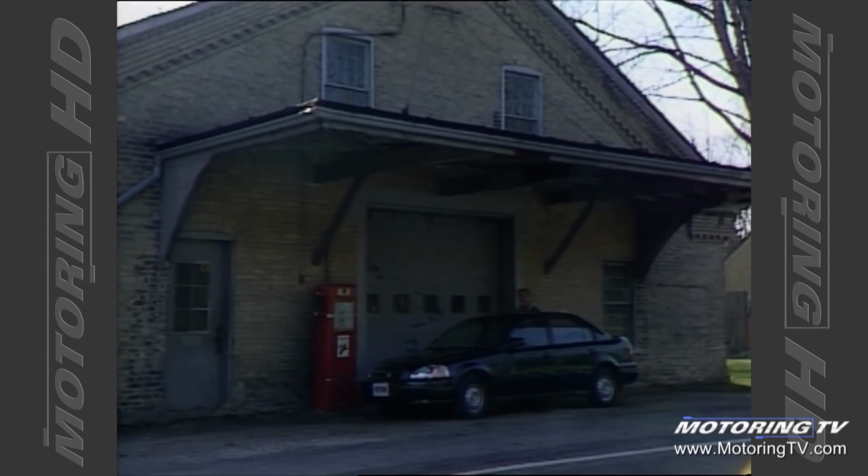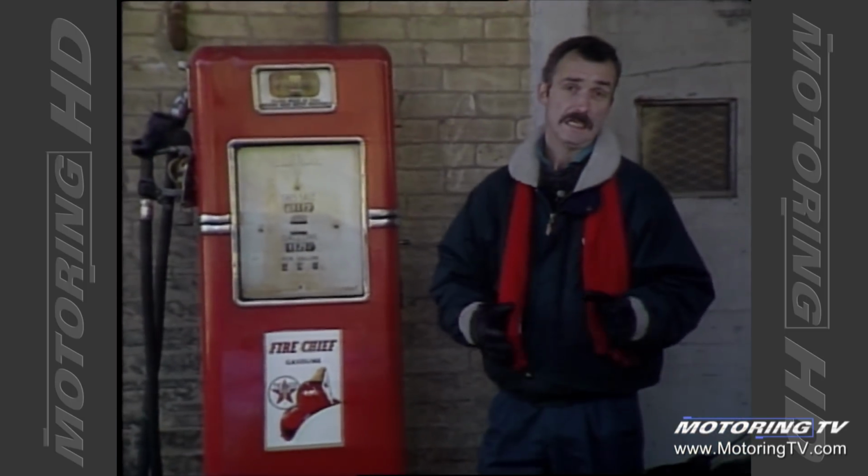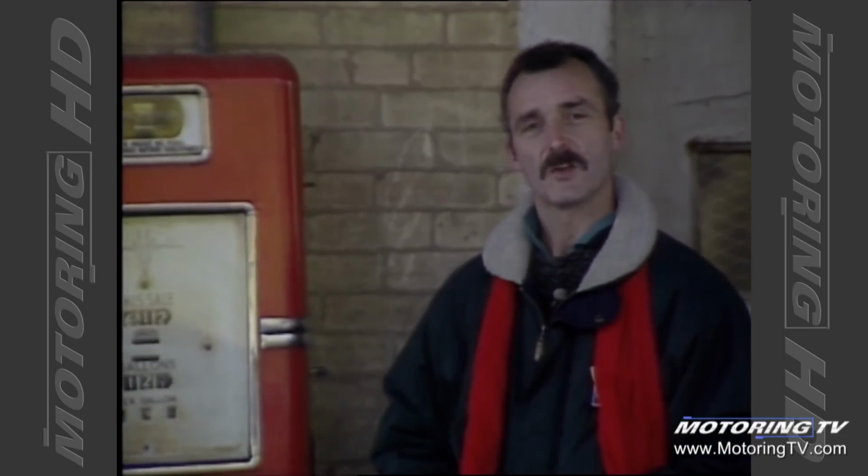I think it's fairly obvious from my commentary that I believe the Civic has regained its leadership status in the compact car market. I like the reworked interior and the refined ride, and true to tradition, this edition of the Civic, well, it's still easy on the old pocketbook.